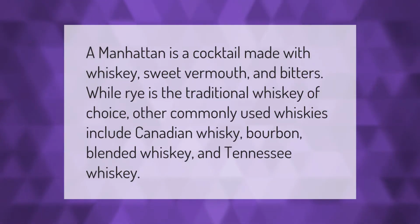A Manhattan is a cocktail made with whiskey, sweet vermouth, and bitters. While rye is the traditional whiskey of choice, other commonly used whiskeys include Canadian whiskey, bourbon, blended whiskey, and Tennessee whiskey.